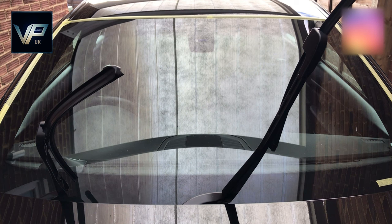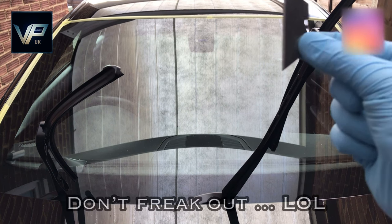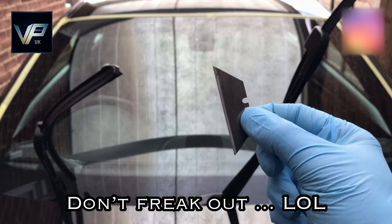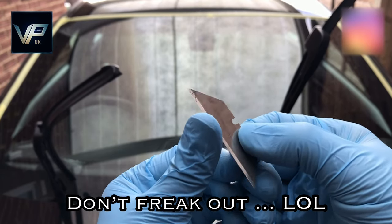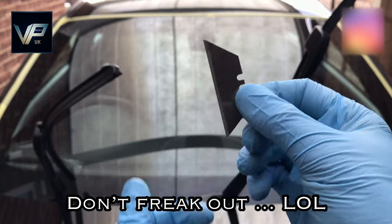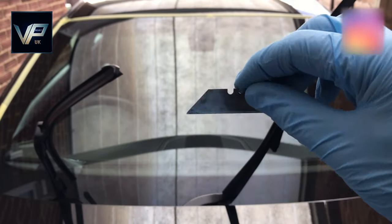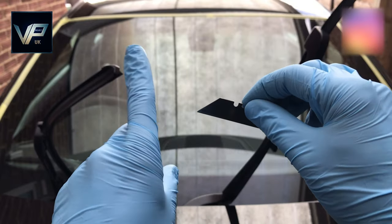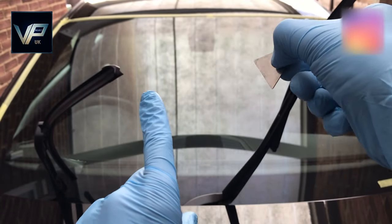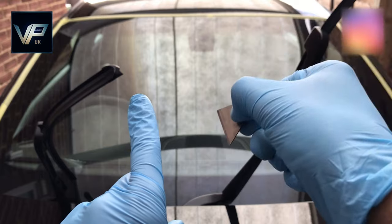We're going to use a blade. Now what we're going to do is use a bit of common sense here. Avoid going near your trim, your rubber trim or plastic parts, or anything that this might damage. And what you want to try and do is get a blade that's not too sharp. Make sure you don't go directly downwards at a downwards angle, but angle the blade so you're skimming the surface.